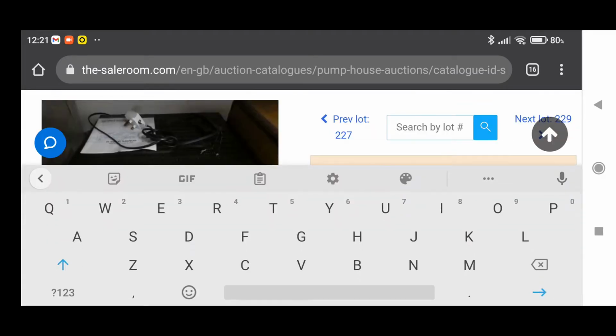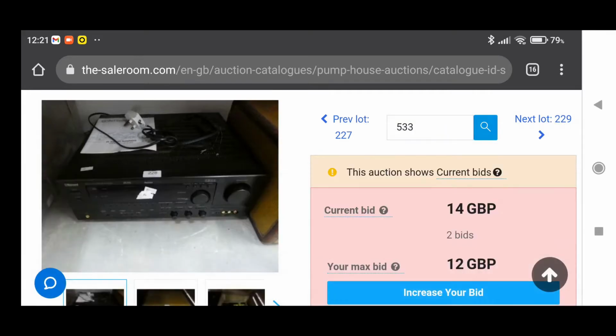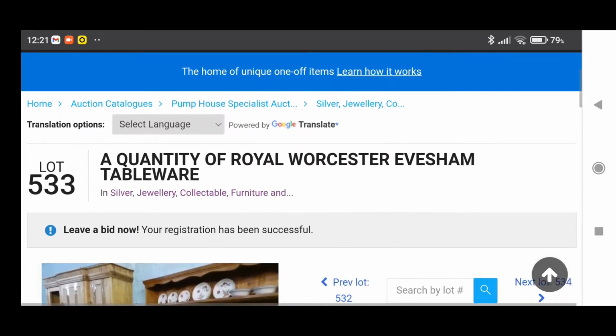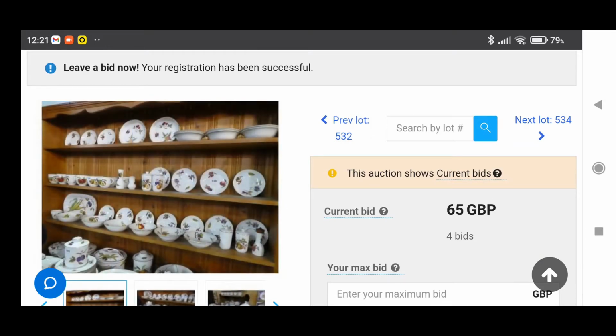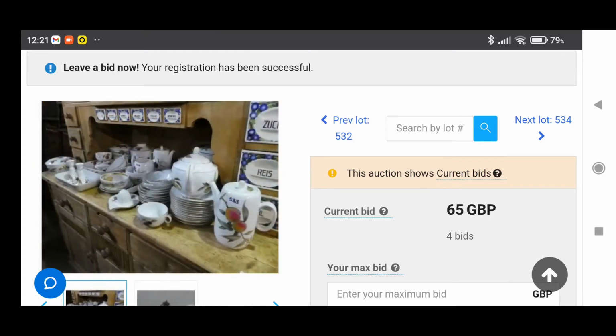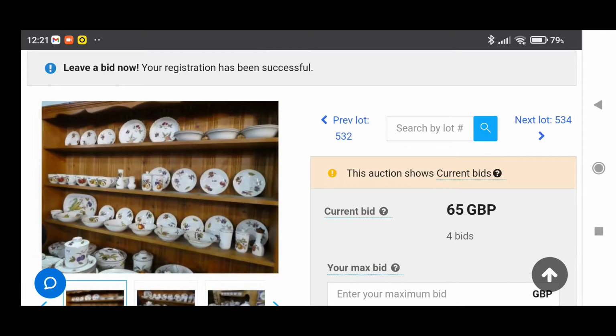So our next auction lot is 533. This is for some Evesham gold crockery. Now, as you may remember earlier on in the video, there were quite a lot of items here. We have sold Evesham gold before, and it does go quite quickly, but some of these items were quite well worn, especially the gold trim on some of the plates and the dishes. So we've had a look. There are approximately 167 items.